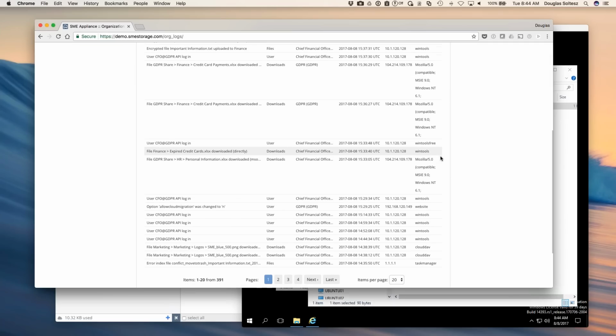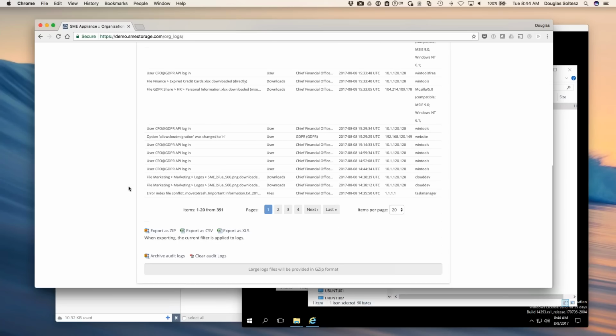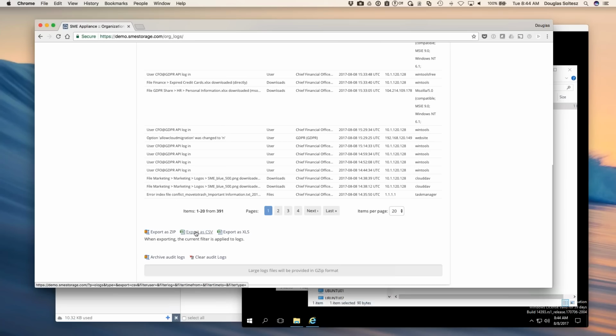If I scroll down a little bit, I've got full information of login information, of changing options in the system. I did this, remember when we were first in the system, I changed the policy. And so what you have here is a complete audit log that's going to allow you to know who downloaded files, who touched files, when, what IP address, and what tool they used. And these audit logs are exportable via a CSV file or Excel. They can be put into a syslogger and mined by something like Splunk or ServiceNow. Or if you'd like to be a little bit more advanced, they're also accessible by API.